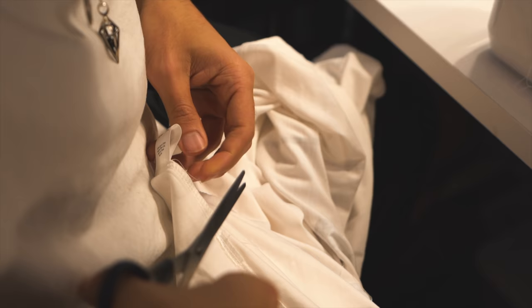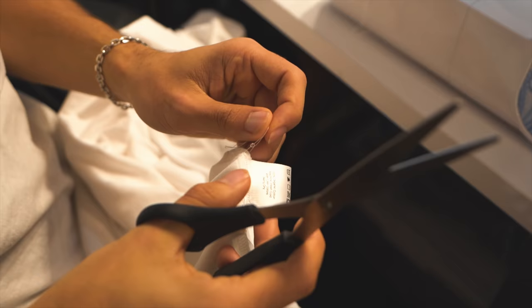I'm gonna show it to the camera. Yeah, just leave it there. I'll zoom in on it. Okay. Yeah.